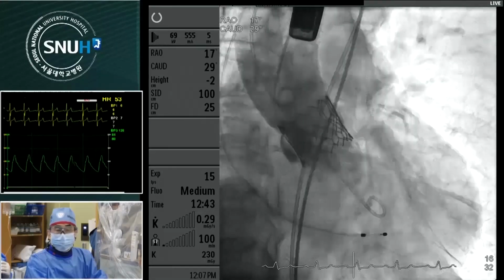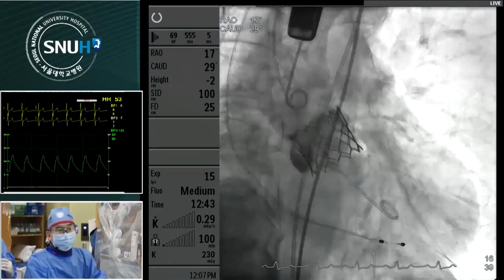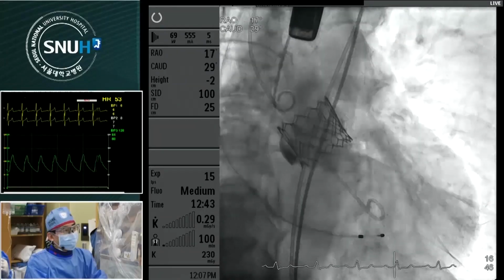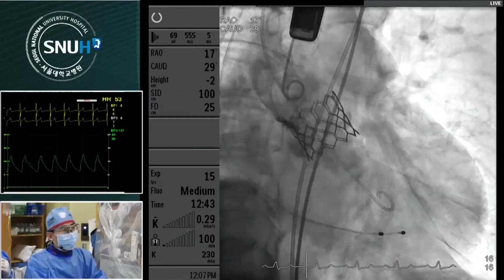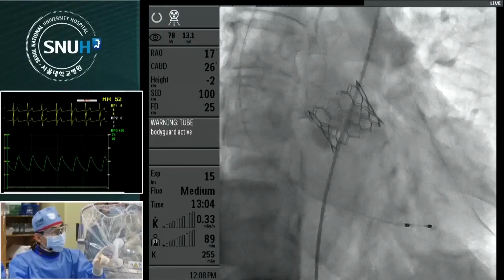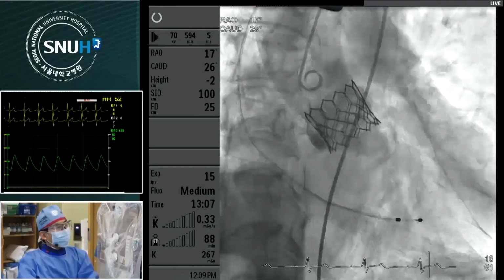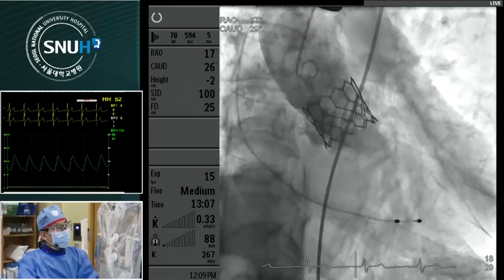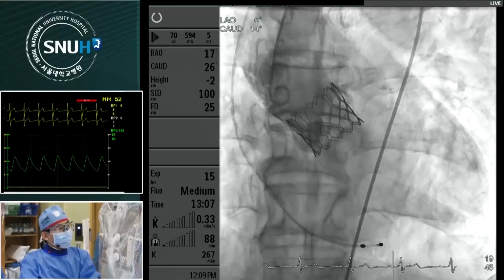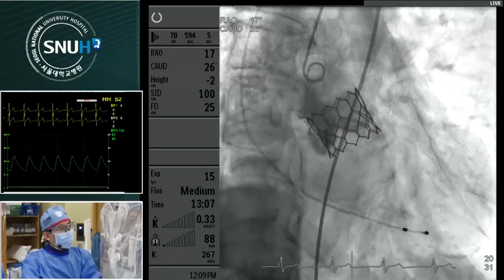So in case of Evolut, when LBBB happened, I would be more cautious in determining the removal time of the temporary pacemaker because of the sustaining outward force of Evolut. I prefer the tangential projection to see the actual depth of the TAVI valve. This is the view from anterior, plus the view from left side, plus the view from right side.